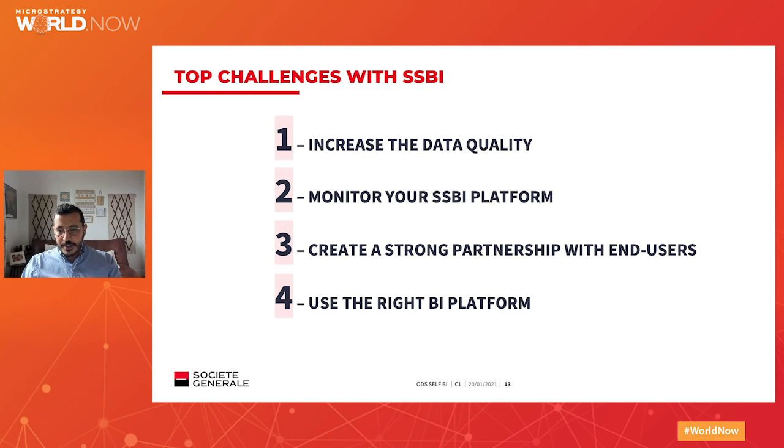Number two, monitoring. Self-service BI enables business users to become more self-reliant and less dependent on the IT and BI team, from data discovery and data preparation to querying, data visualization and reporting. Self-service BI gives more power to the end users, but trust is good, control is better. So you should be able to know exactly what the users are doing on your platform. And MicroStrategy is so unique in this area and gives a lot of metrics and dashboards, helping the BI team to have a perfect picture of the BI platform.